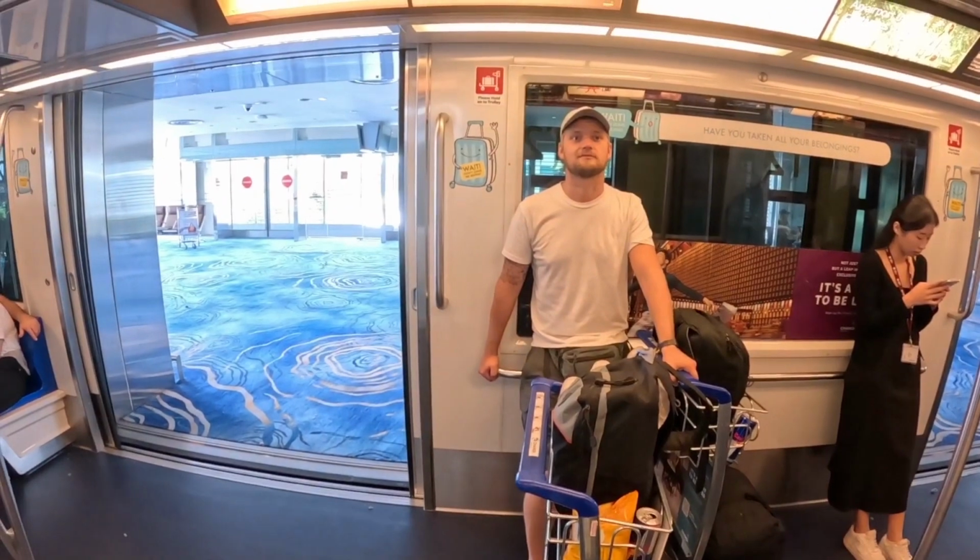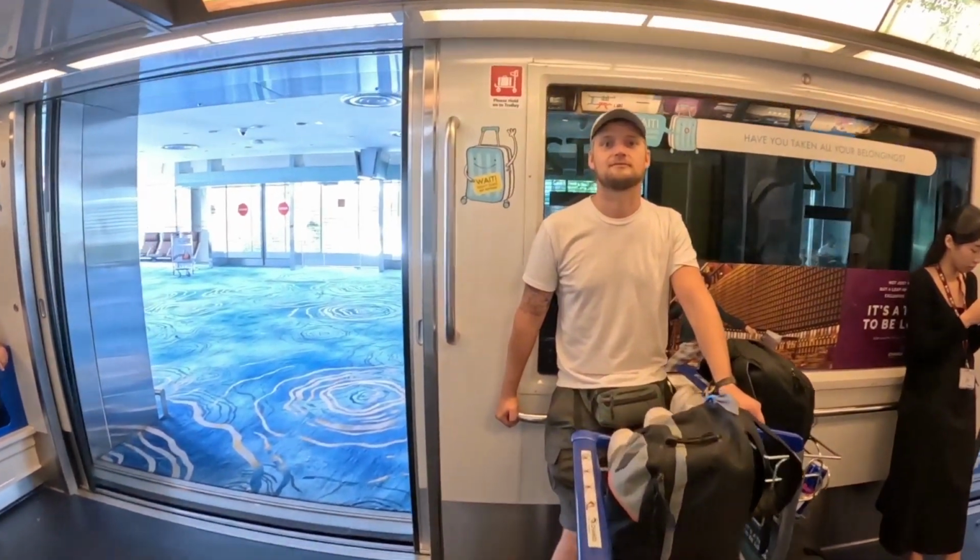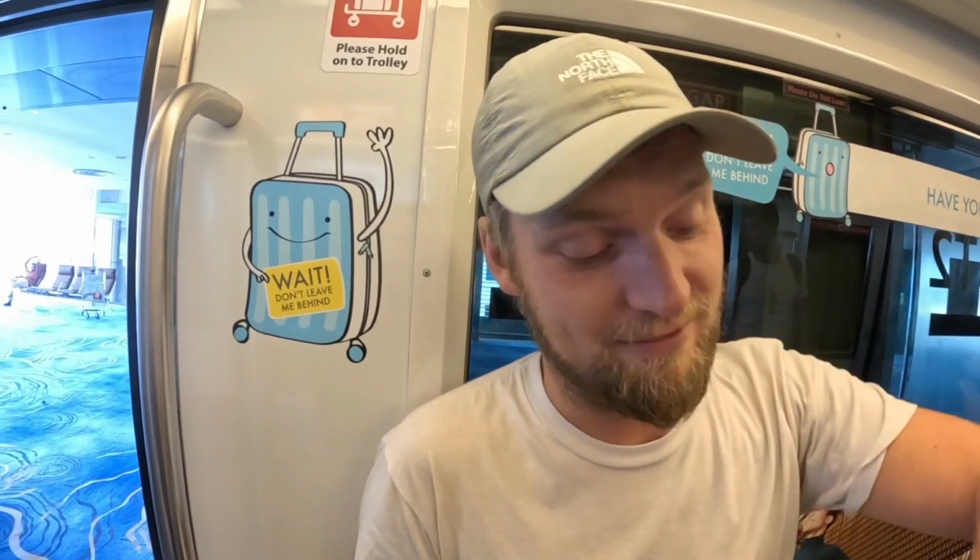So we're just on the SkyTrain between Terminal 1 and 2. What do you think of Terminal 1? We haven't really seen much of it. We just walked straight through the middle of it. But as far as terminals go, it's pretty bog standard. But it does have a cactus garden, a lotus garden, and some kind of discovery garden, which I don't know about because we haven't gone in. But we will, because we have 11 hours, 30 minutes to our flight.